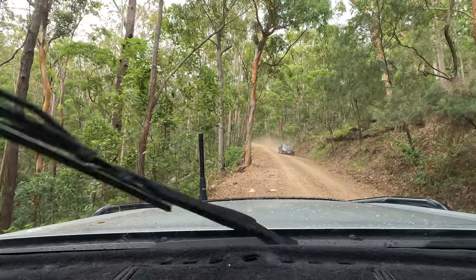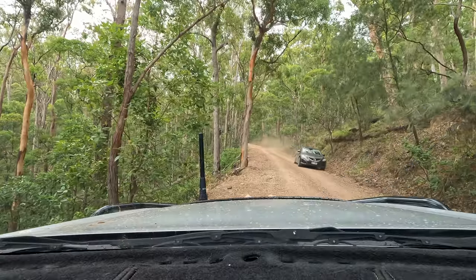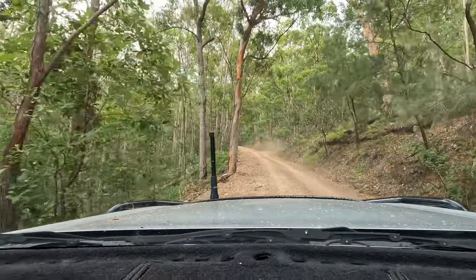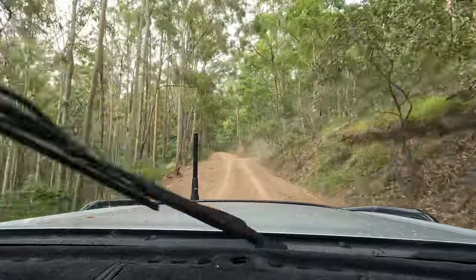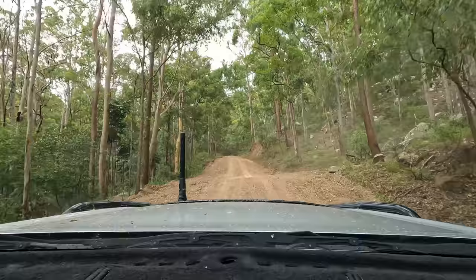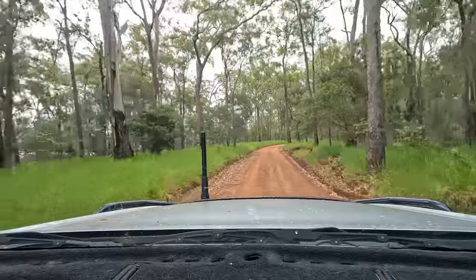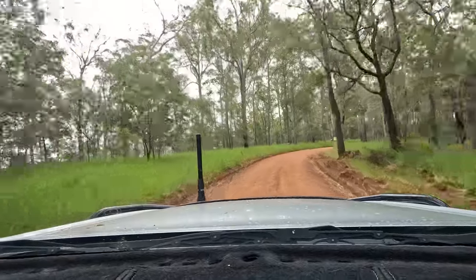Bush bashing your Mazda. There you go, you can do it in a two-wheel drive. It's probably not ideal, but it can be done. So here we go, guys, Point Pure Lookout. We'll pull in here and have a bit of a look.